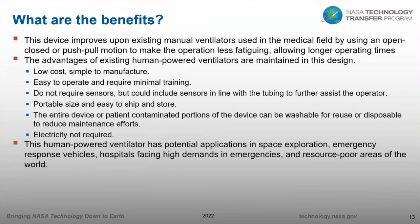This design also maintains the benefits of existing human-powered ventilators. So it's low cost, simple to manufacture, it's easy to operate, it's pretty intuitive, so it doesn't require a lot of training. It doesn't require sensors, but sensors could be added to further assist the operator. It's portable in size, easy to ship. It can also be cleaned or washed for reuse, or it could be made into something that's disposable, so you don't have to worry about maintenance efforts on it. And it doesn't require electricity, which can be helpful in a lot of different scenarios.